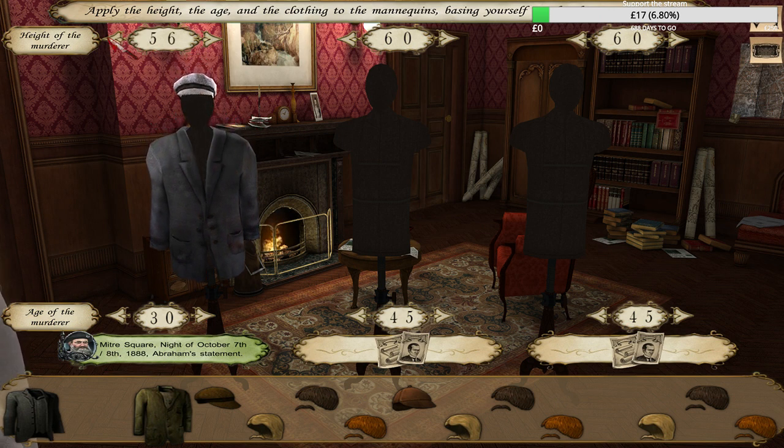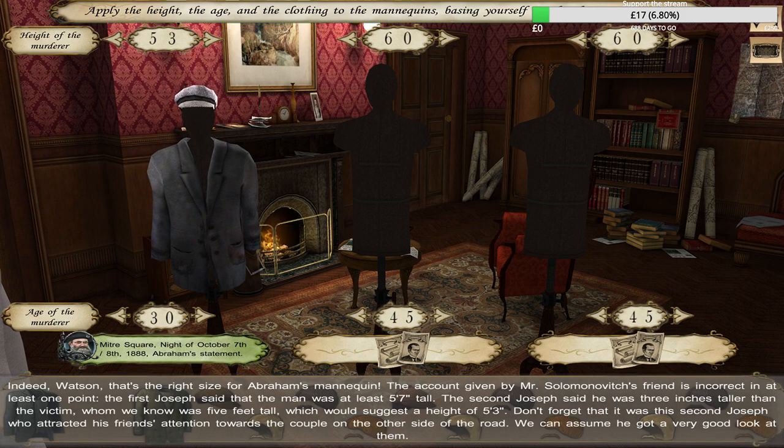Indeed, Watson, there we go, that's the right size for Abraham's mannequin. The account given by Mr. Solomonovich's friend is incorrect on at least one point. The first Joseph said that the man was at least 5'7" tall. The second Joseph said he was 3 inches taller than the victim, whom we know was 5 feet tall, which would suggest a height of 5'3". Don't forget that it was this second Joseph who attracted his friend's attention towards the couple on the other side of the road. We can assume he got a very good look at them.